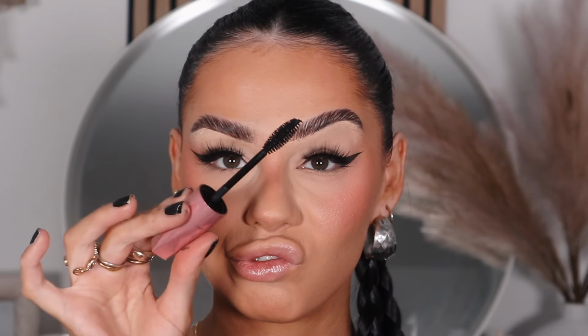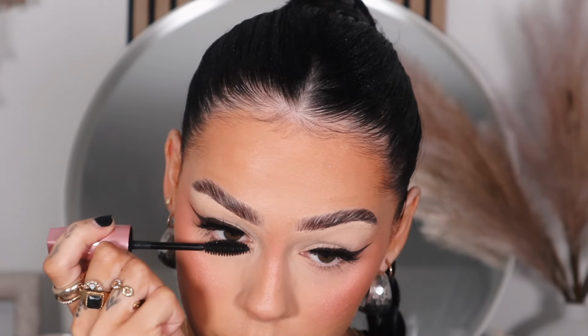Should I be brave and try this on the bottom lashes? Oh god, it's so big. I'm trying to be so careful. Look at that, it's done to my lashes.